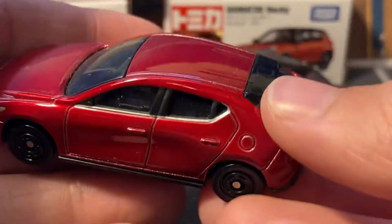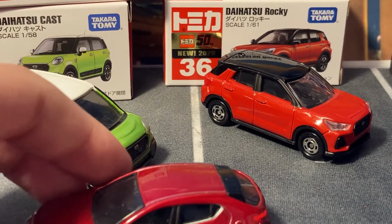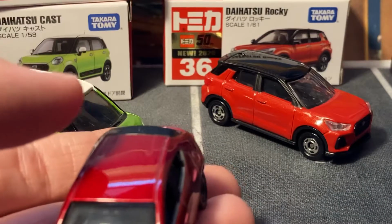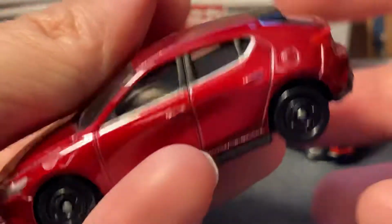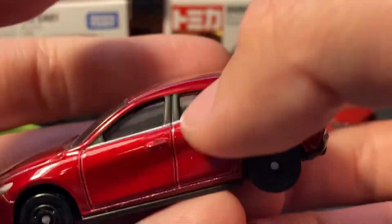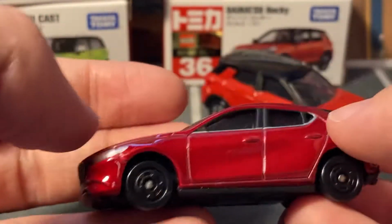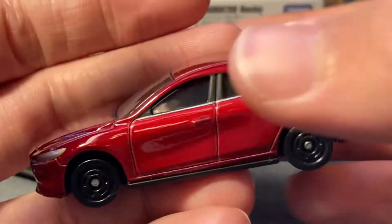They use this on all the Mazdas too. If I don't have all the Mazdas with me, I have one right here. The CX-5. Use the same exact paint. Gorgeous, gorgeous. We have chrome trim on the bottom of the window, and then flat black trim going up. They even got all the indents in the bodywork, because the Mazda 3 is a very sleek car. It looks, as Donut Media calls it, slippery.